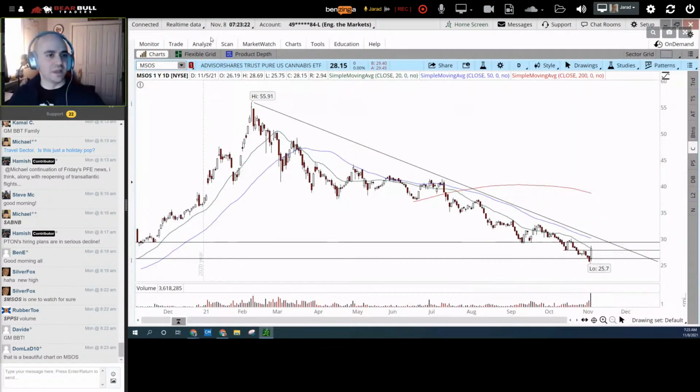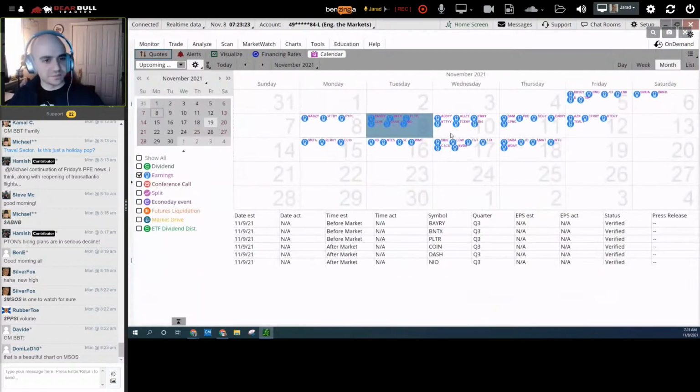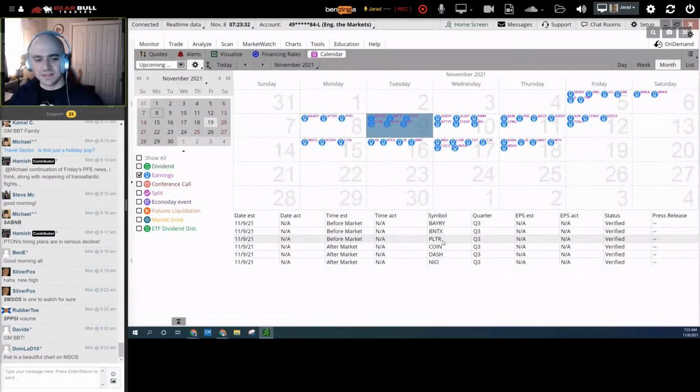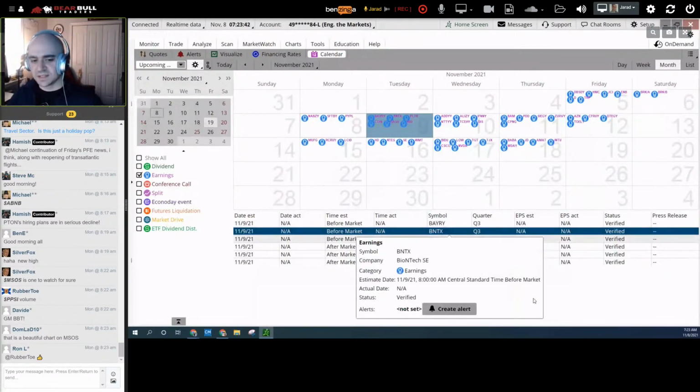For those, we can go to our market watch. We can simply look at some key names, the likes of PayPal, Palantir, Coin, Dash and Neo on Tuesday, Palantir before market, the final three after market. Also BNTX, which has seen a lot of volatility with the high correlation to mRNA.